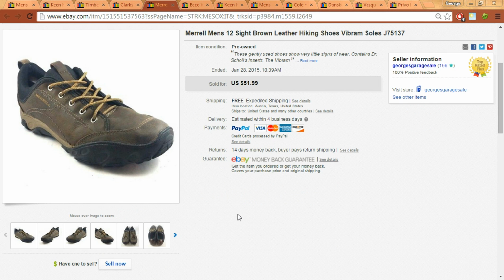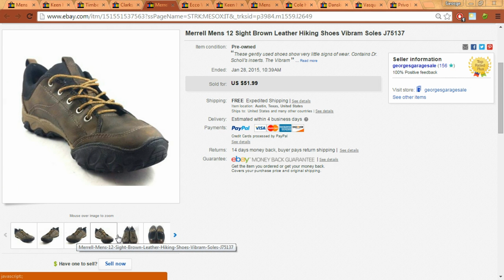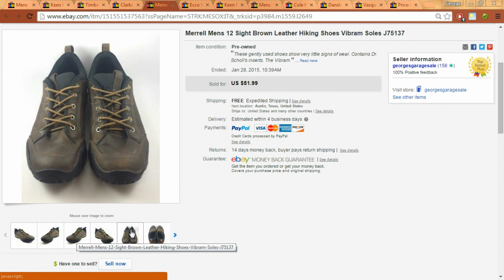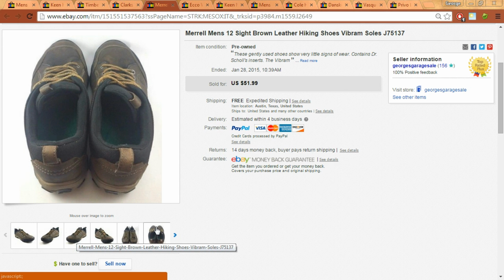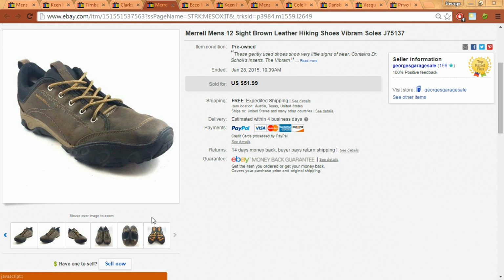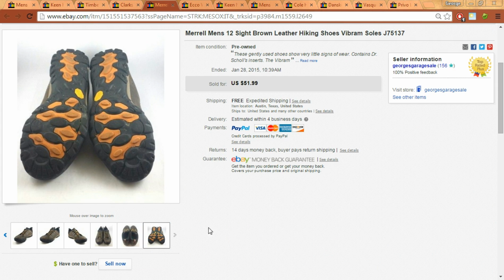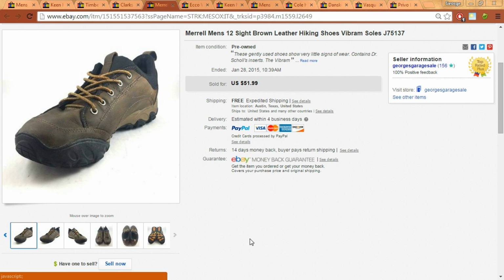Here's another pair of Merrells. These are some hiking shoes. I think I've got another couple of pair of hiking shoes. Hiking shoes do really well. This particular pair, I believe, retailed for like 120 bucks. So $51.99 on a pair of pretty good condition pre-owned shoes is a pretty good deal. There really wasn't any wear on these at all. I think there was some on the inner soles, but it wasn't big. You just have to be really clear with all your pictures. Looks like these also had Vibram soles, and that's a big selling point. So again, Vibram soles and Merrells do well.